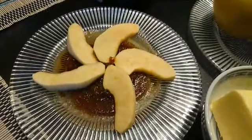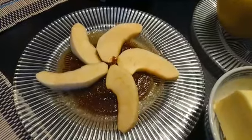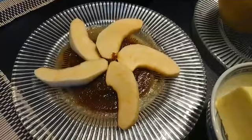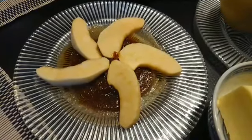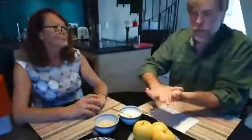So what she does is she puts it into the moule, into the pie pan. And puts the caramel on the bottom, the sugar and the butter, sucre beurre en bas. Sugar and butter on the bottom. Puts the pomme right on top, just directly on top. Et la pâte par-dessus. And put the crust right on top.